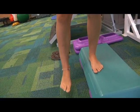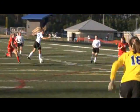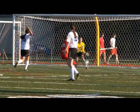Then we try to take those deficits, address them through exercise, manual techniques, whatever specifically they need, and we try to tailor it as well to the sport they play. So the exercises they're doing can mimic as best we can the stresses and strains of their individual sport. So when they're ready to get back to their sport, they can do it successfully and not get re-injured.